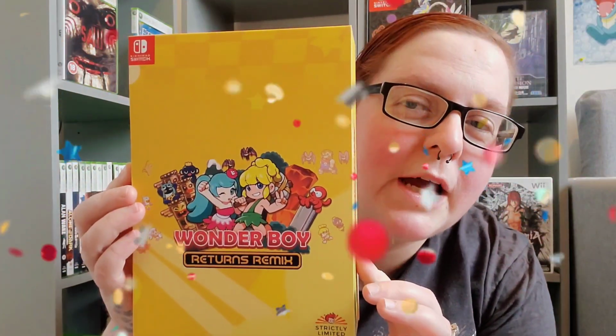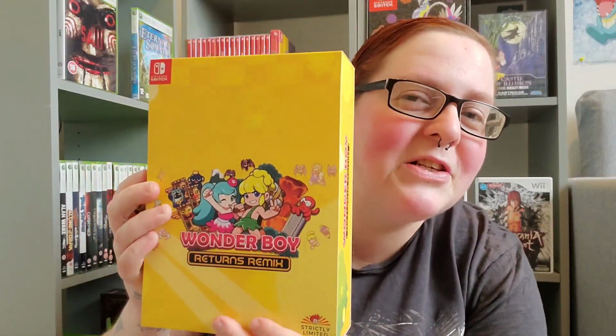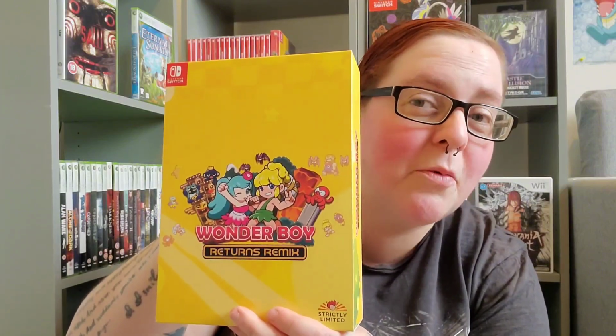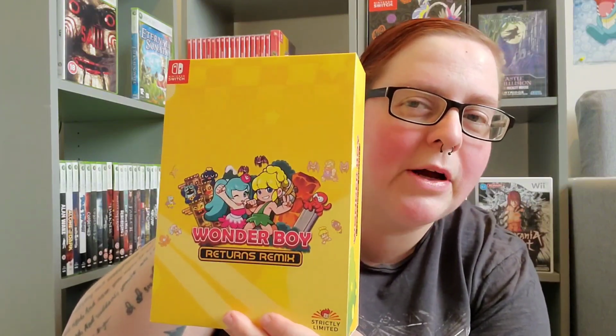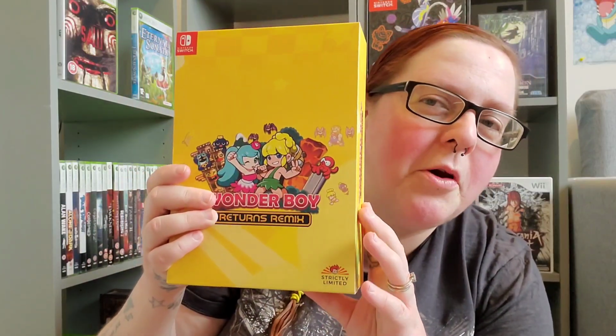So the game that I picked up from Amazon is on Nintendo Switch. That game is Wonder Boy Returns Remix. This is by Strictly Limited. So this big box collector's edition cost me £35 from Amazon, which I think is an absolute bargain, especially for a Strictly Limited game. So what I'm going to do is open it up and show you what's inside.